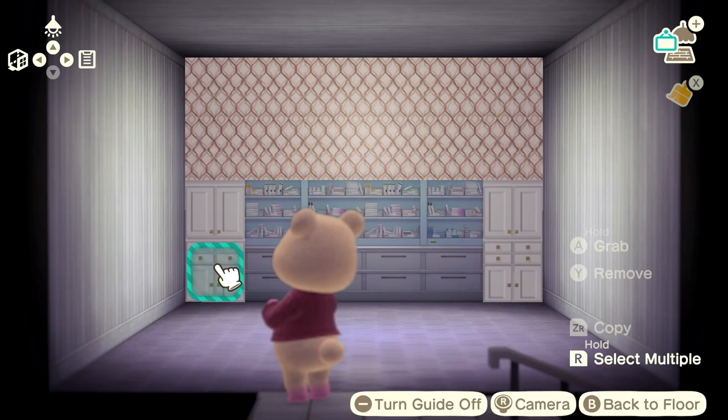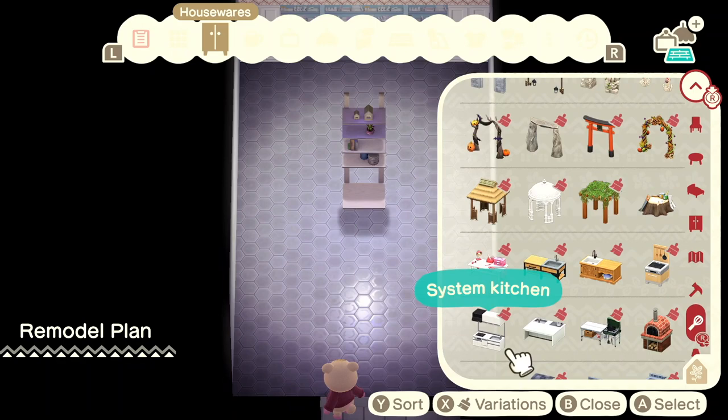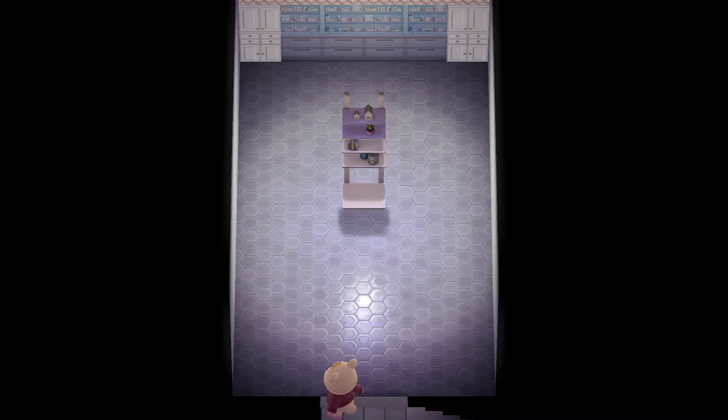And then we're gonna just make this whole little bathroom start to slowly come together with some shelving here. And I have been wanting to use this fancy bathroom for the longest time and I'm so excited that I finally get to do that.